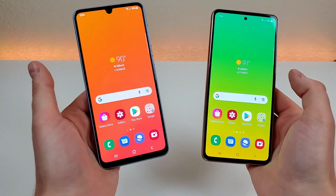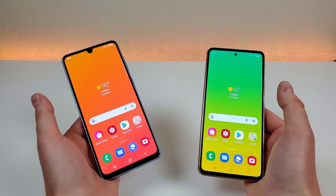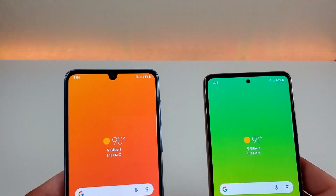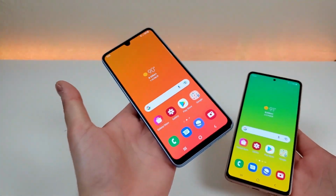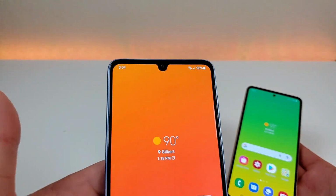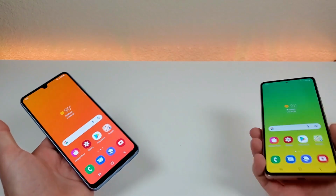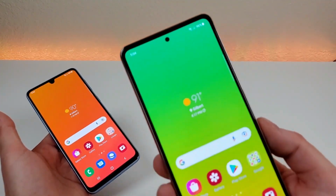Now, taking a closer look at the hardware of these two phones, they do have quite a few similarities, but at the same time, many differences. I already, of course, talked about the front panels here, where the differences pretty much consist of having a slightly smaller display with the A33 5G, a thicker bottom bezel, and a water drop notch up top, whereas with the A53 5G, we have smaller bezels and then a hole punch for the front-facing camera.